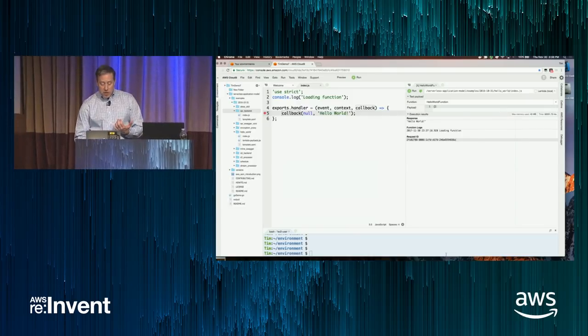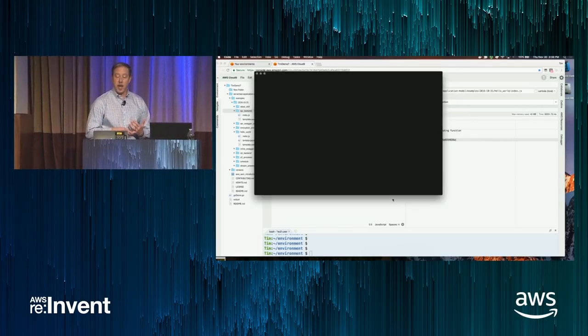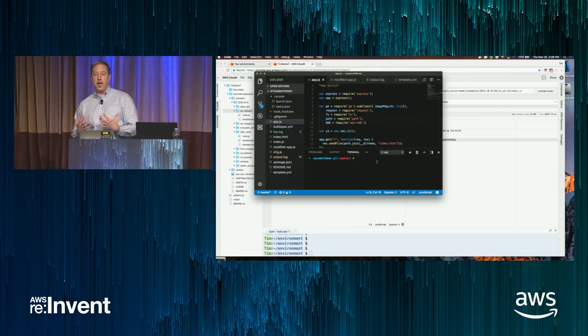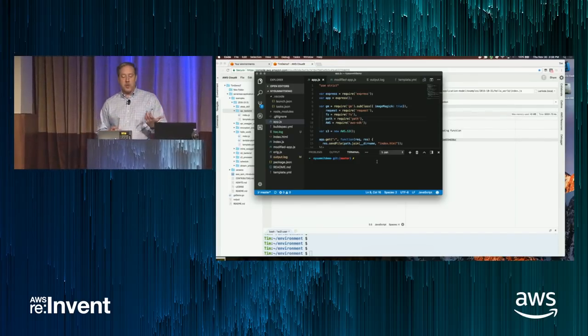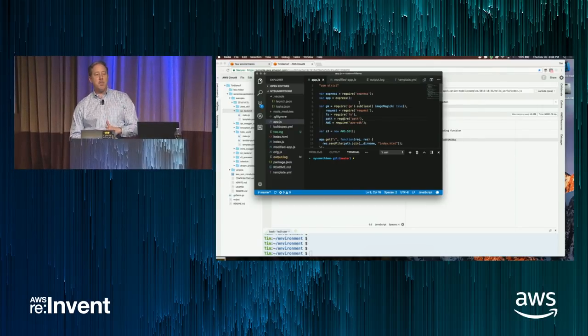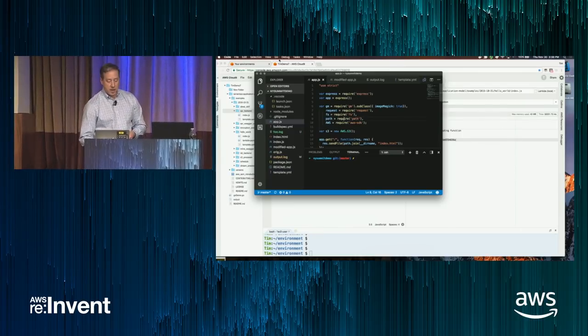Now, one of the things that's really nice about SAM local is that it actually works in lots of different IDEs. So I'm really excited about Cloud9. I love that ability to not have to install and run anything myself. But you know, if I'm on an airplane and I want to just use VS Code, I've got the exact same SAM local experience on there. So I can also carry that local test and debug experience with me on my laptop, even when I'm fully disconnected.